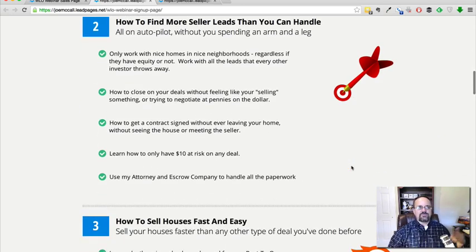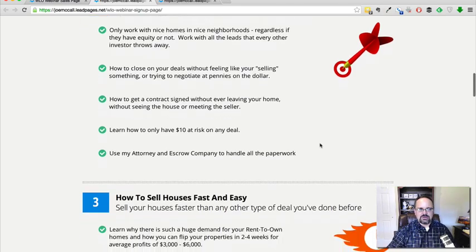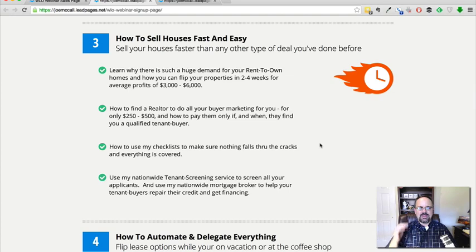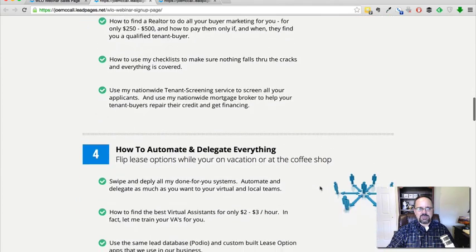I'm going to cover how you can find more seller leads than you can handle, all on autopilot without having to spend an arm and a leg. I'm going to show you the best marketing that's working today, and that's the most cost-effective marketing that you need to do. I'm also going to show you how you can sell houses faster and easier than any other type of deal you've done before. It's all about speed. Money loves speed, right? And you're going to be making money fast.